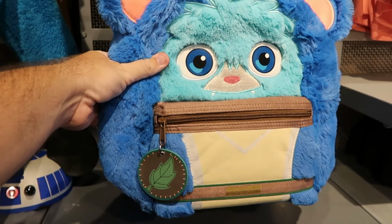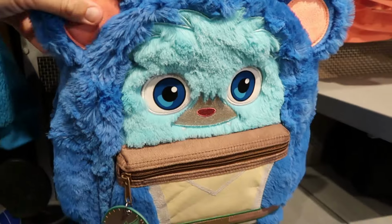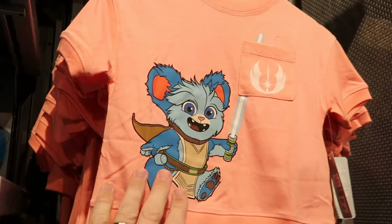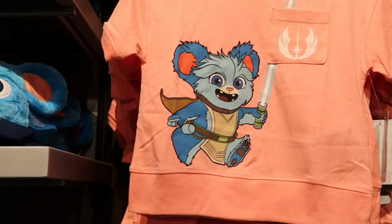It has the big zipper pull there with a nice good size compartment. The Nubs backpacks are $40 a piece. And then right over here are the graphic t-shirts with Nubs. You got a little pocket on the front side. Again, these are kid size for $27.